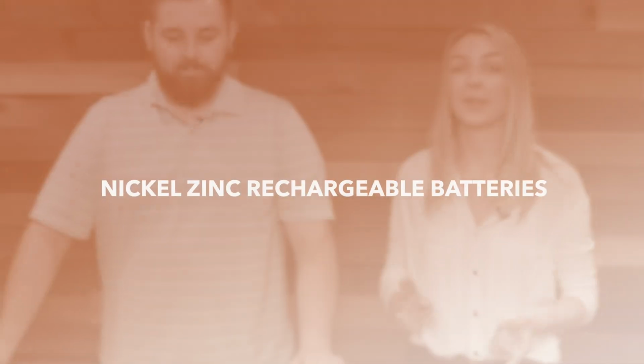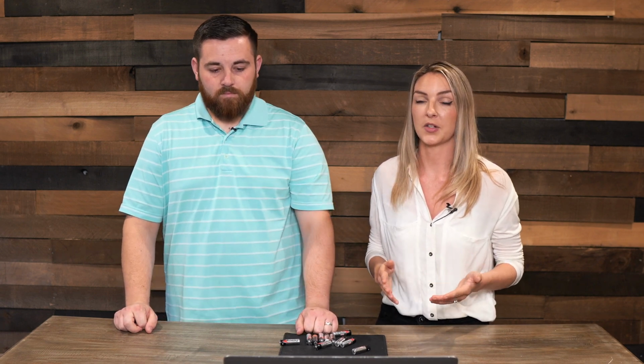To dispose of nickel-zinc rechargeable batteries, which you'll usually find in things like wireless keyboards, wireless mice, and digital cameras, you'll want to take that to a drop-off location for recycling, battery drop-off centers, or sometimes your local hazardous waste disposal center.